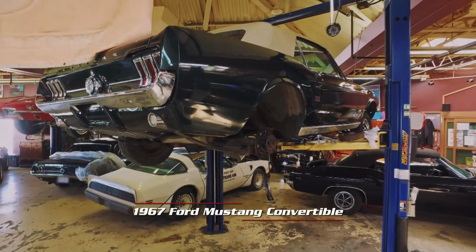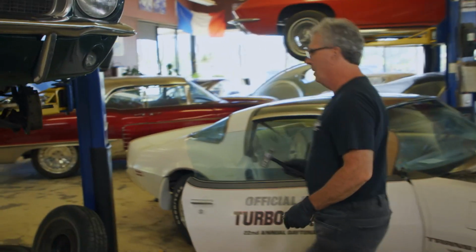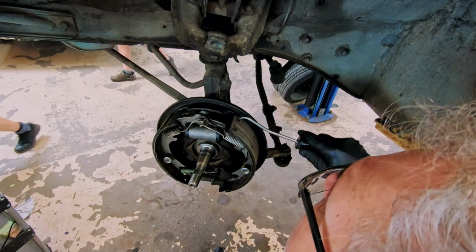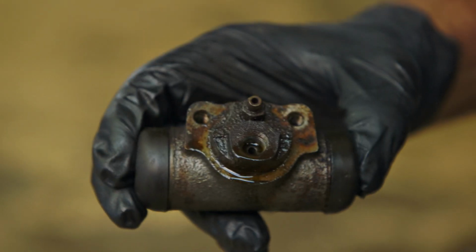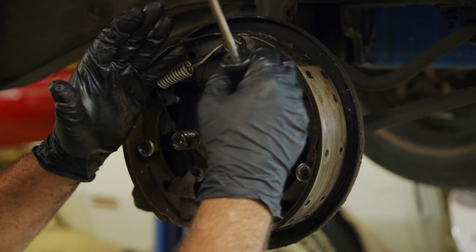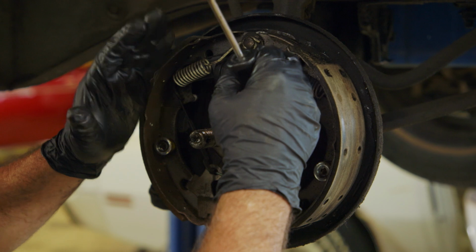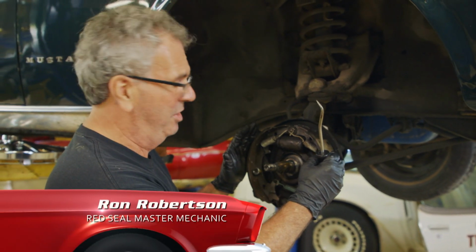We're doing a quick brake job on this 1967 Mustang convertible. So we're just doing enough to get the thing to pass the safety so we can drive it for the few weeks. So it needed a couple of wheel cylinders, and one on the front was leaking, one on the rear was leaking. You see, this is a drum brake on this car. You step on the brakes, it pushes the hydraulic brake fluid, the wheel cylinder pushes out and expands the shoes into the drum, stops the car.